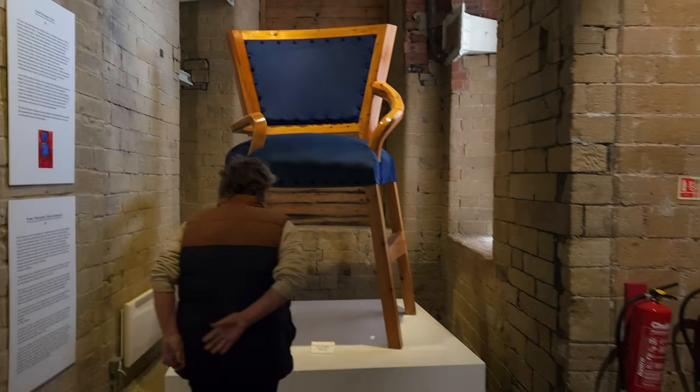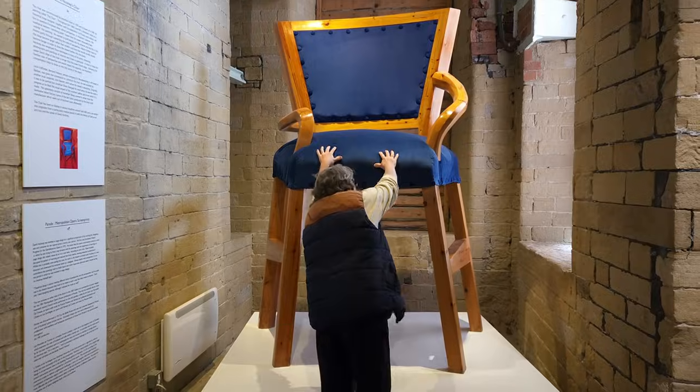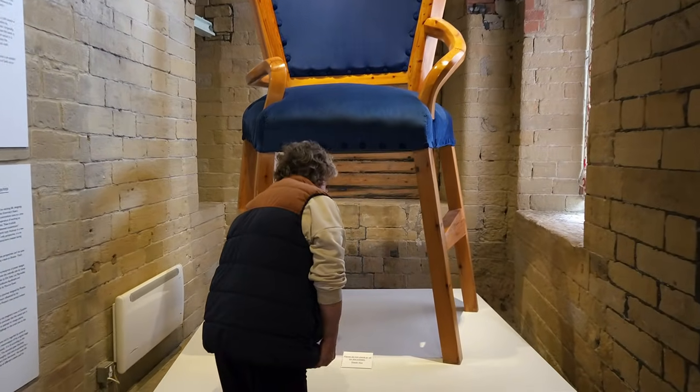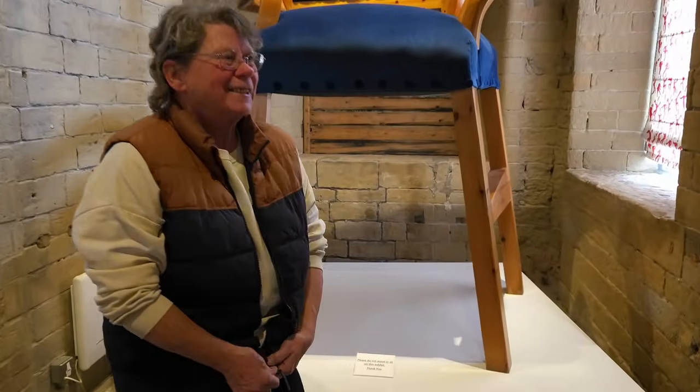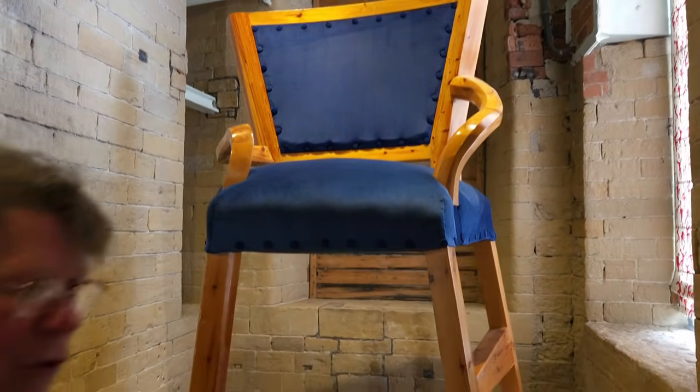You found my chair, have you? By comparison, that's a tiny stool. You could get that on a boat, no problem. It's a chair, not a stool. Oh, well, you know what I mean. For me, it's a stool.